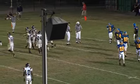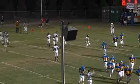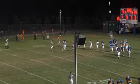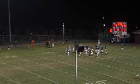I said it a little while ago, the shotgun snaps have just been low all night long, and now they're almost bouncing to him. Got to get that fixed. Got to get the center and the quarterback together and get that snap working, because he doesn't have time to run the play or get any reads whatsoever when he's down there trying to catch the football.